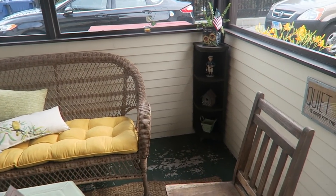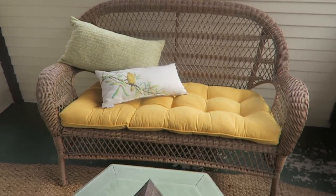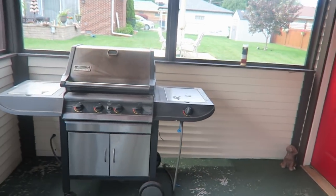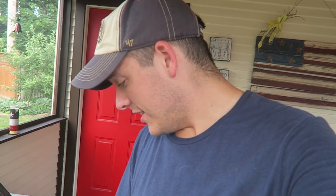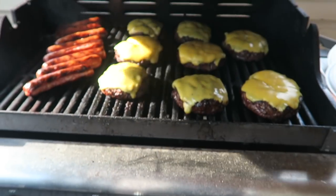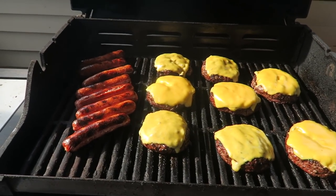Last time we were here, we showed you cleaning up this screen-in porch. We're actually gonna get to use it some. We were sitting over here. We just turned the grill on because we're gonna grill some burgers and hot dogs. And the girls took the baby inside to cool off for a little bit because it is a little warm today. Oh, baby. 4th of July dinner.